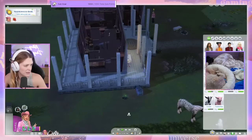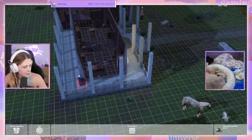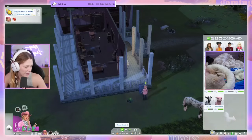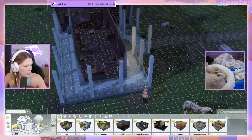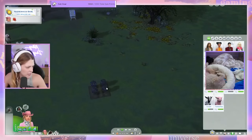I need to put this in a place that they're not going to easily get to, okay? I'm going to have her fix it, but this is too close to all the horses' paths. We don't need that. Okay, I'm gonna put this around the corner here. She hardly goes to it anyway. It's fine. We're gonna put it over here. Horses don't go back there, okay? So they probably won't go kick it, hopefully. My goodness.